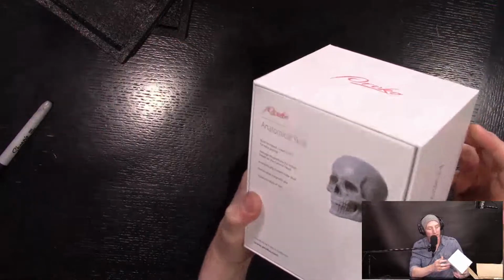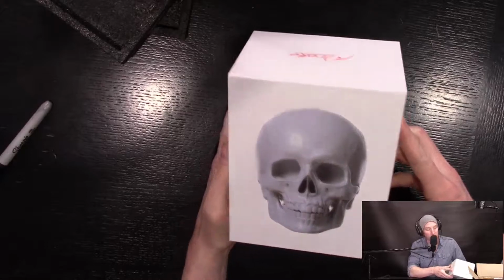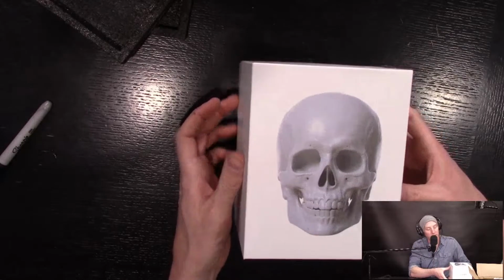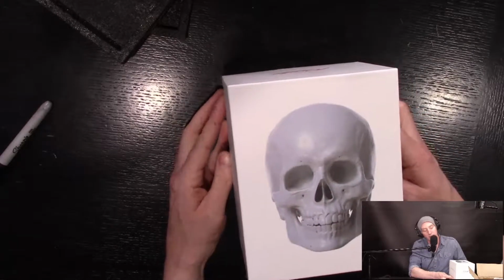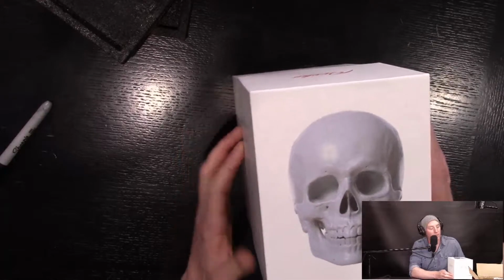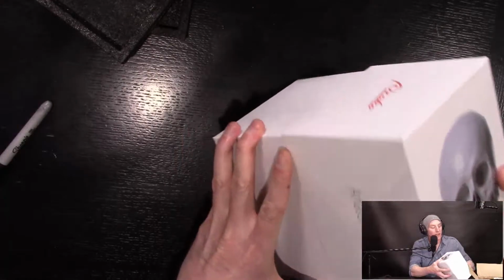Okay. Anatomical skull. Proco. Look, he is professional, man. This is legit. This was worth waiting for. He had a sale over the holidays, and by the time I got around to ordering mine, because I never buy things, right on time. I always wait and I think about things because I'm cheap. So I ordered this thing after they had all sold out, and I had to wait.